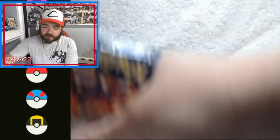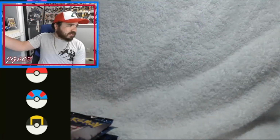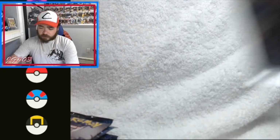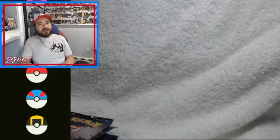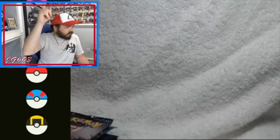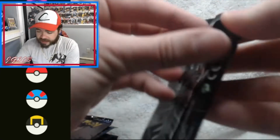So let's get right into it, of course. We have pulled Shiny Charizard VMAX. We do have one off the side. It is not currently on this camera setup, but here he is in all his beauty. This one we pulled live on stream, and then another one we actually pulled right here on this channel. So we'll put an eye somewhere. I think it's up here. No, it's here. Yeah, click that, and go check out my other pack opening.